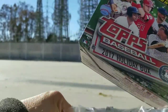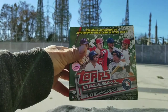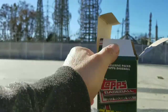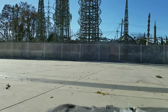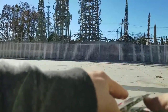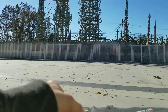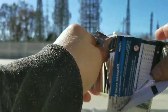See if we can get an auto out of this, huh? A Bellinger and a Judge would be great. This does contain 10 exclusive packs, which is going to be a lot. You probably can't see it, but it's really windy out here. So I found myself a nice spot where I can protect myself from those winds and prevent all these baseball cards from flying all over the place. Here we go.